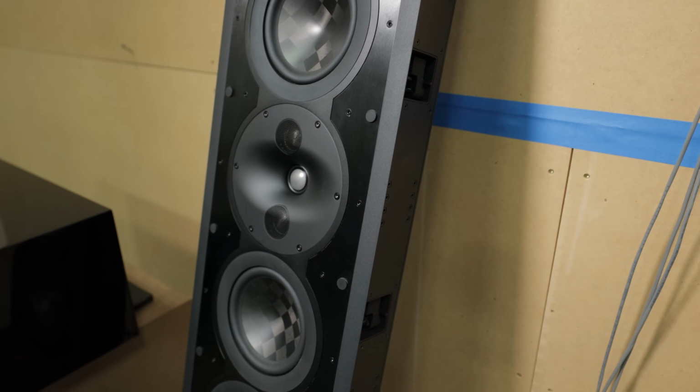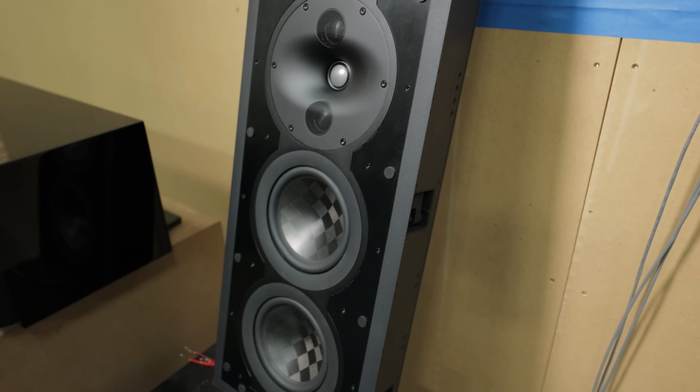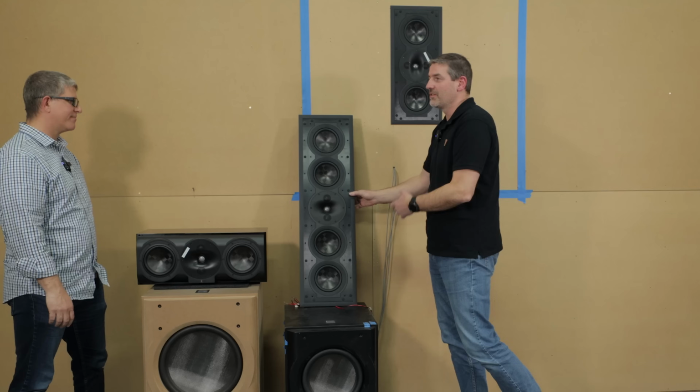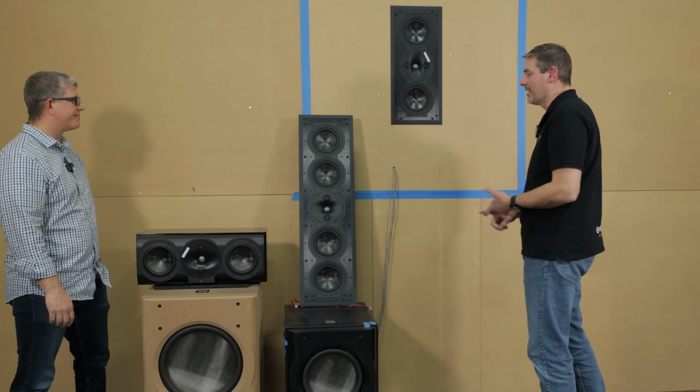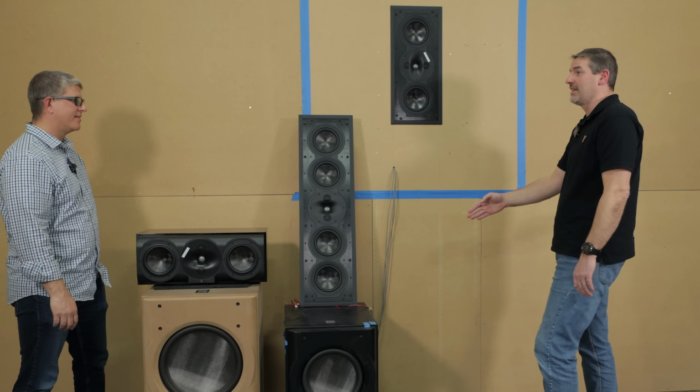This is an S5t, essentially, but it doesn't have the huge box, so you're not going to go down to 23 hertz. Your subwoofers are plenty capable. This is intended for a home theater, so the subwoofer takes over, that's mandated by how the product is going to be used. But other than that, that's an S5t in a wall.